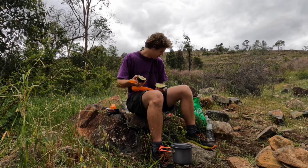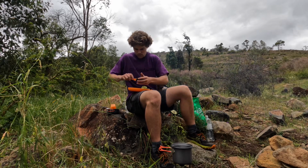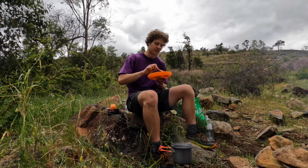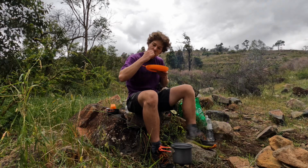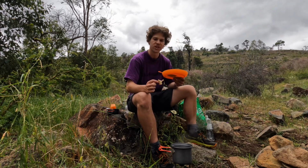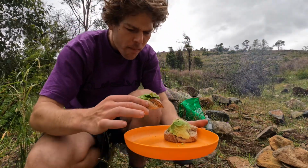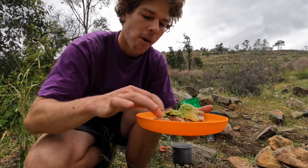Woo. Not a bad avocado. We're gonna have deconstructed. I'm just gonna have avocado on toast because I'm really hungry. Good thing you can't go wrong with it. I got a bit of a crunch out of the toast. Not bad at all.